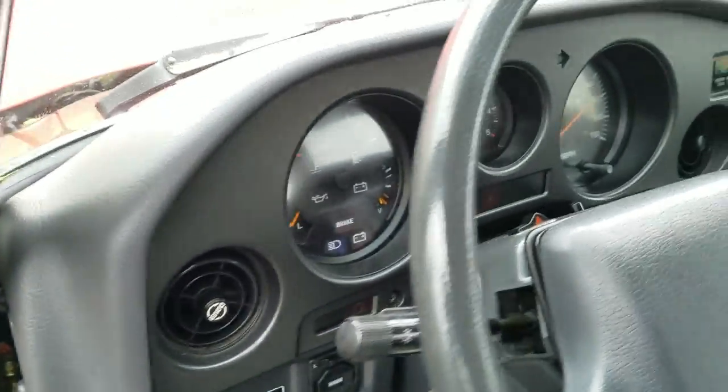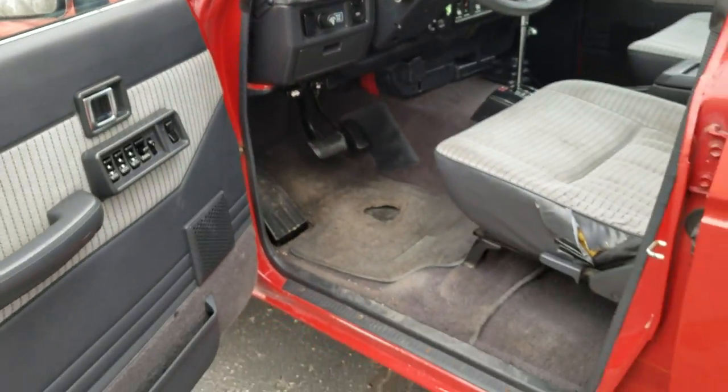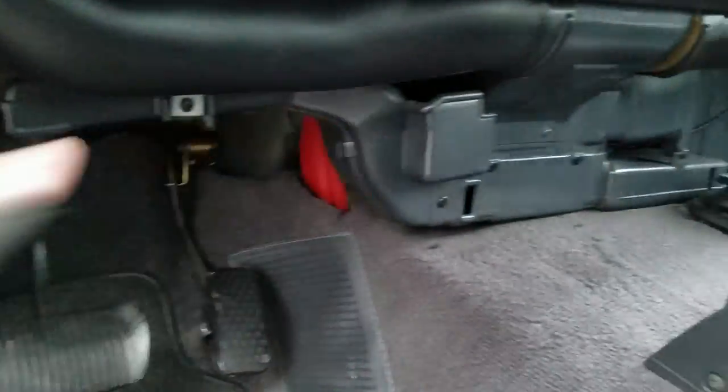Okay, upon entry, here's what the potential buyer will see. And general wear is kind of non-specific, a little bit of wear in the carpet right there, but pedals are in good shape. Under dash assembly, everything seems to be well sorted.